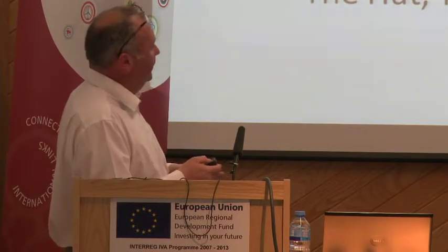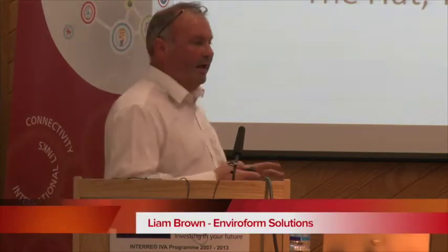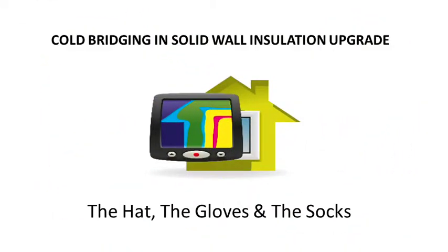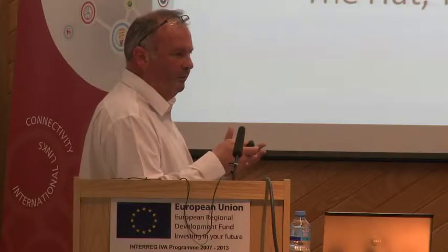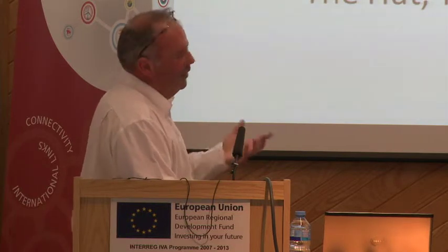Cold bridging quickly, and the perception is most insulation companies will add your coat and your trousers. We put on your hat, your gloves and your socks. So you imagine your children playing out in the snow with no shoes, no gloves or no hat on. You go, that's crazy. But typically that's what we're doing to our properties. We're addressing the 80% of our properties with insulation, and we're ignoring the 20%.